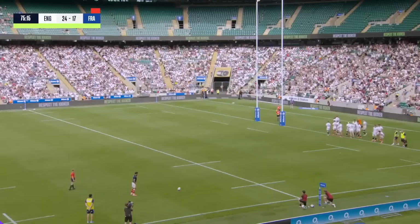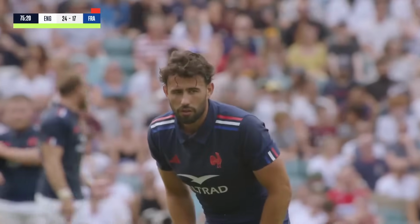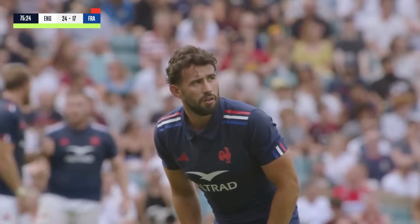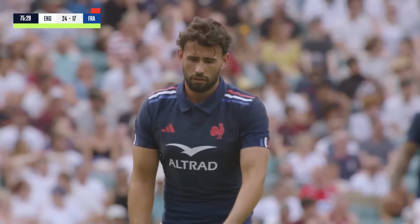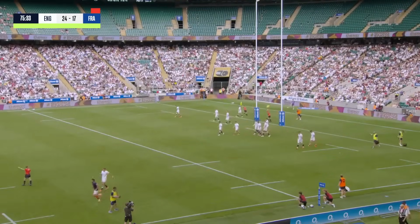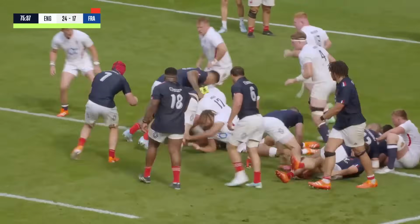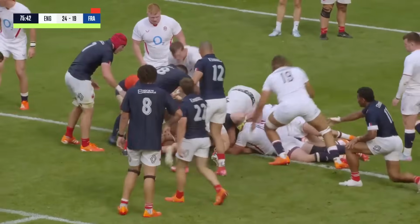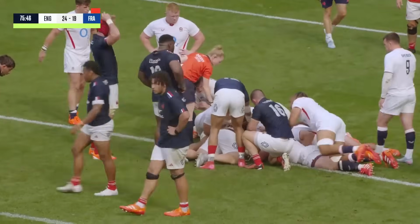And a crucial kick for Antoine Hastoy. Seven points the deficit. This conversion means that France could snatch victory with a late converted score, and Hastoy splits the uprights, and it is game on for Les Bleus in Le Demi-Crunch. It's a brilliant strike, wasn't it? Ice cold from him.